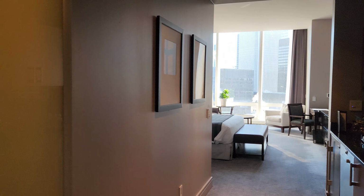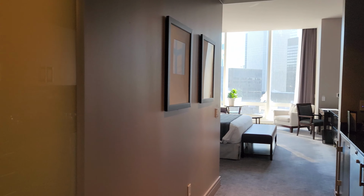We are in Chicago and we're staying at the Trump International Hotel. We're on the 27th floor, room 2791. This is the room, and this is a river view room. Start as you get in.